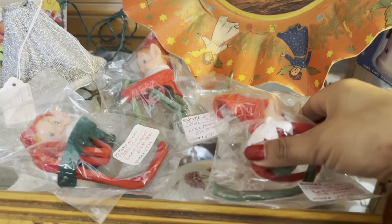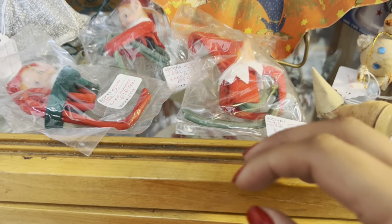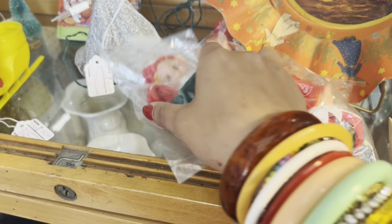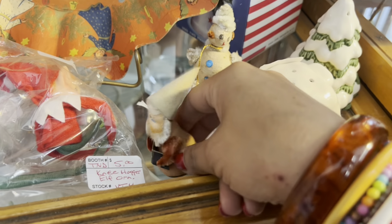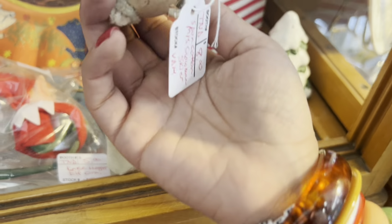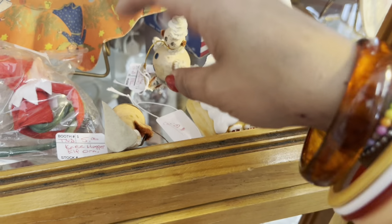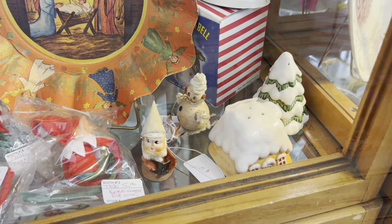And look at these little knee huggers. Those look newer though, right? The reproductions are so crazy these days, it's hard to tell. I think those are newer. What about these? Look at you. Oh my gosh, and the little, I'm making a mess. I'm gonna clean it up, don't worry. $8, that's a really good price, but I think I'm gonna hold off. I love him. I wish his face was a little bit better.